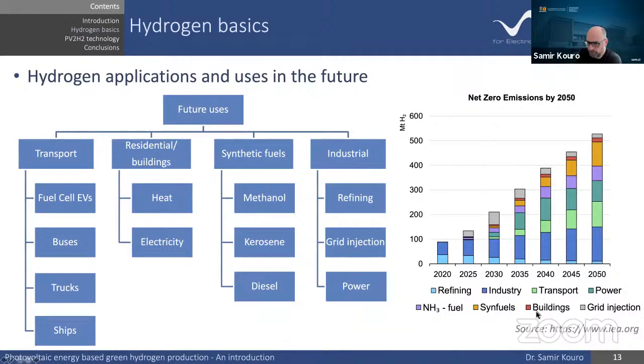And then you have other ones, buildings and refining. Here you can see how refining, which is the main portion of today, is going to be a smaller portion in the future.